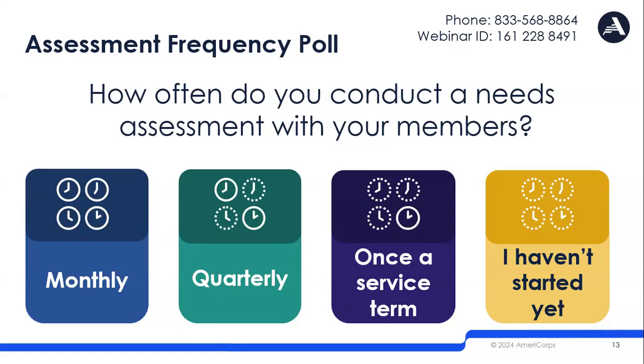So you can see, looks like the biggest category, 38% of you said you're conducting some kind of needs assessment with your members about every month. And then after that, there's about 30% of you haven't yet started with needs assessment. Some of you are doing it a little less often, quarterly, and others are doing it really just one time in the member service term. So a real range here. Want to thank you for participating and sharing your thoughts.